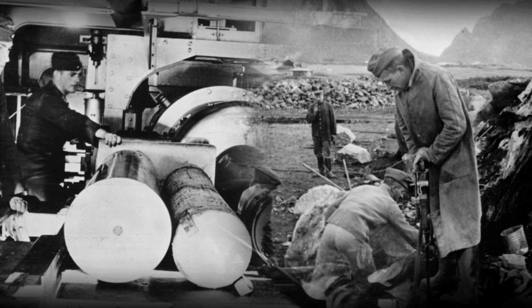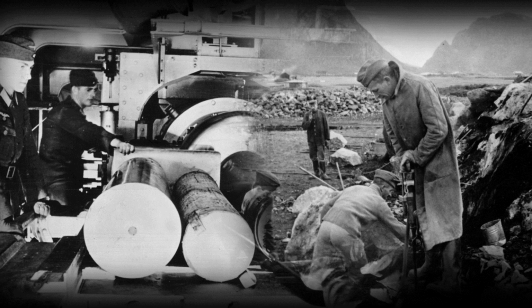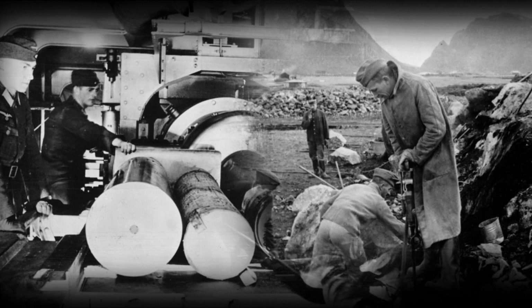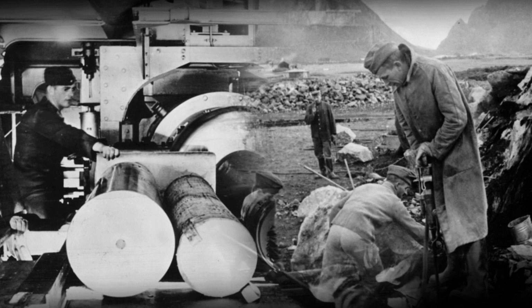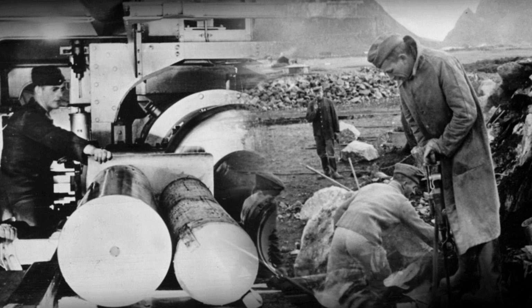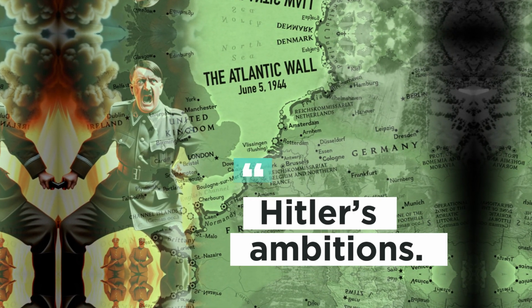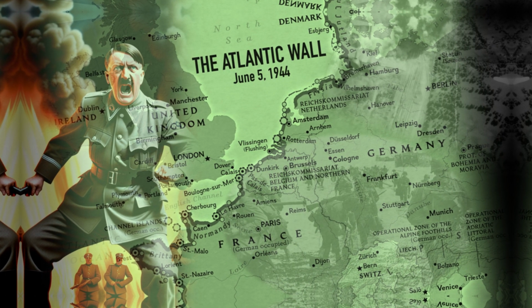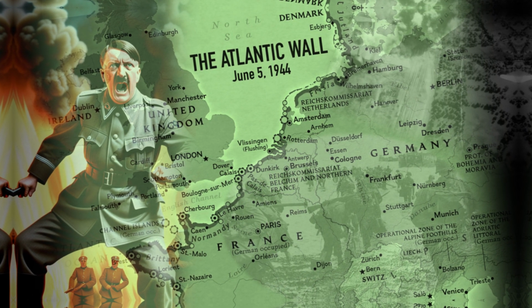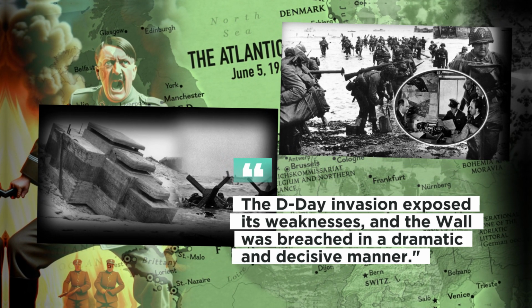The Atlantic Wall was conceived as a colossal defensive structure, meant to protect Nazi-occupied Europe from an Allied invasion. Its construction, involving massive bunkers, minefields, and obstacles, reflected the grand scale of Hitler's ambitions. Despite the effort and resources poured into its construction, the wall ultimately failed to hold back the Allied forces. The D-Day invasion exposed its weaknesses, and the wall was breached in a dramatic and decisive manner.